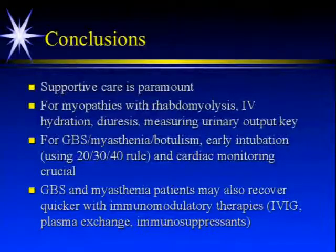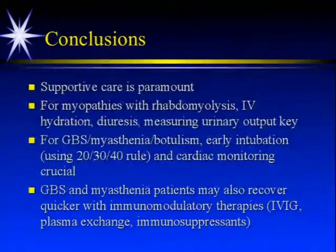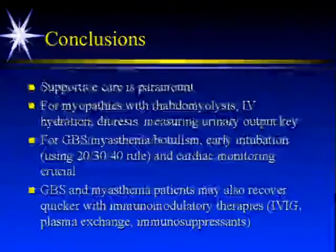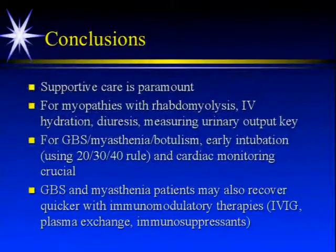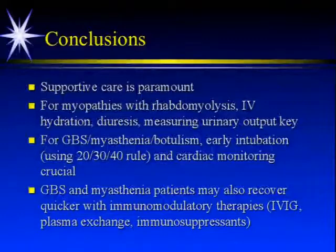So in conclusion, we talked primarily about those disorders that cause respiratory compromise. In those diseases, supportive care is paramount. In patients with myopathies, we can go into detail about that, but you're not going to see as much of that. IV hydration, diuresis, measuring urinary output is key. And then in patients with Guillain Barre Syndrome, myasthenia gravis, and botulism, early intubation and cardiac monitoring is crucial, especially for the first disease. And remember the 20-30-40 rule? And then Guillain Barre syndrome and myasthenic patients can recover quicker, Guillain Barre in particular, with immunomodulatory therapies.